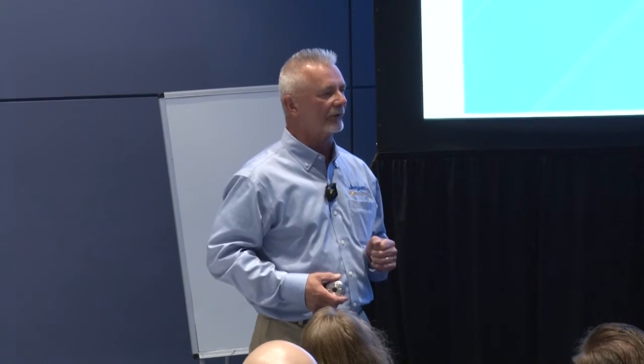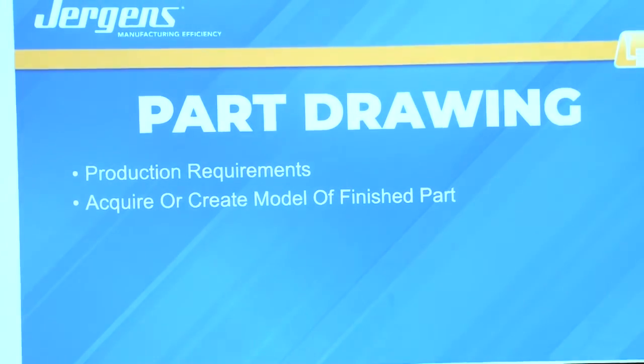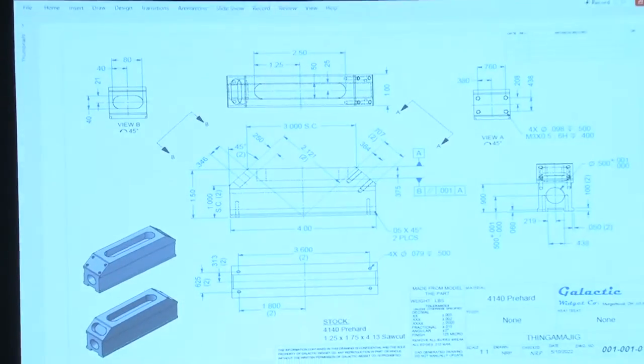And then maybe somebody sends you something to quote and you say, gee, can you send me a 3D model for this? How many people have ever requested a 3D model when they're going to quote something? So that's nice to have too. You don't always get it. So we're going to start here with what most people typically start with, the part drawing. And we're going to talk about some production requirements, so you can move on to the drawing now.